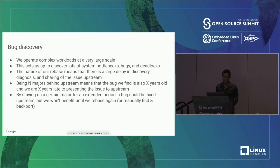The ideal situation would have been that we found a bug on an upstream kernel and we're able to contribute a fix for that. But it doesn't really work out that way, by nature of how we actually do development currently. We're n majors behind the upstream, which means that the bug we find is also x years old, and we're x years late to presenting the issue to upstream. By staying on a certain major for a pretty long period of time, a bug could be fixed upstream, but we won't benefit again until we rebase again.